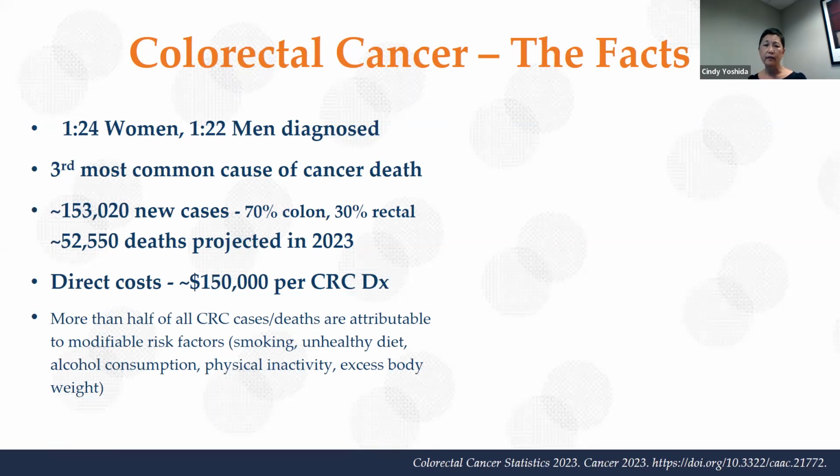And more than half of the deaths from colon cancer are really thought to be due to things that we do in our own lifestyle. Things like smoking, unhealthy diets. Alcohol consumption is huge, particularly among women. I don't think people realize that alcohol is a big risk factor for women for colon cancer. Meat in our diet, high fat in our diet. I'll talk a little bit more about sugary sweet beverages, which are a big changer of the microbiome. Physical inactivity and excess body weight are also increased risk factors.